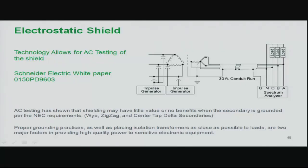Transformers are not DC devices. However, DC verification testing is how they prove that the shield actually functions per this specification. Technology does allow us to actually test the shield underneath full AC conditions. When you test the shield under AC conditions, you're going to find the following.